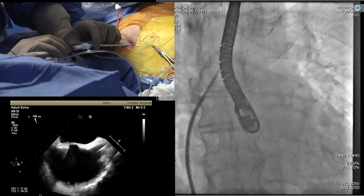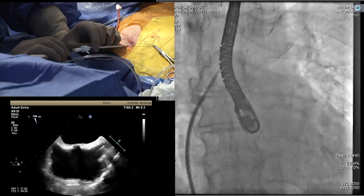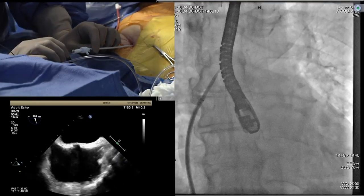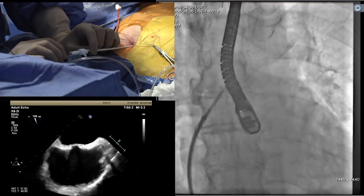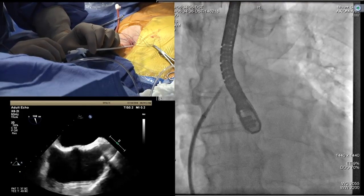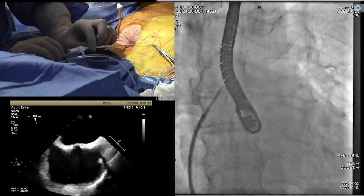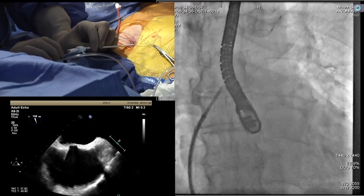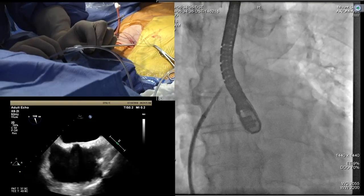So I'm coming down on the bicaval view. Can you see me? No. So the tip is closer. You see that now? Yes. Coming down, keep the same view, no more change in the echo view. Keep going till you come to the center of the fossa.